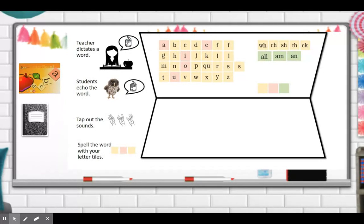Next word, I'm going to tell you, you're going to echo, you're going to tap it out and then spell it with your tiles or in your notebook. Ready? Can. This is what you should have in your notebooks or your tile boards.